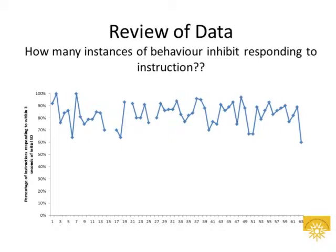So in considering our changes or amendments to the data procedure, we wanted to look at how much the behaviour was actually inhibiting his responding to instruction. We wanted to check how often his engagement in self-stim was actually stopping him from making a response to the instruction or the lesson at hand. So we took data using a time sample on the number of instructions he responded to within 3 seconds versus the number of instructions he didn't respond to.